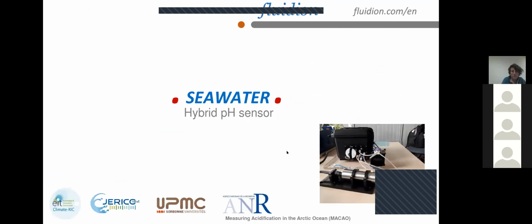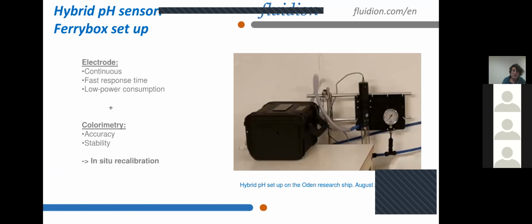Now for the seawater application, this is our hybrid pH sensor. The idea here is to combine 2 different sensors that we mentioned earlier, to take advantage of both. First, an electrode, in order to have a continuous and fast response time with a low power consumption, and combine it with a colorimetric analyzer to have high accuracy and long stability in time, and enable an in-situ recalibration of our electrode data.